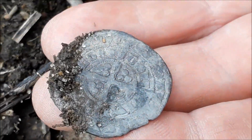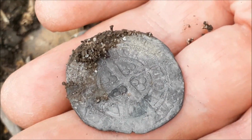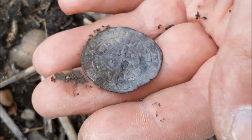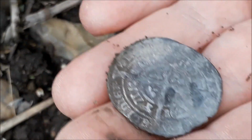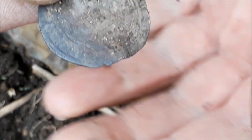Hopefully... Yeah, flat as well, look at that. Nice and flat. Obviously, it's quite stony soil, so I'm just hoping it's in good nick, really, because in stony soil, normally hammers get beaten sometimes. That's a nice full coin. Yeah. Absolute beauty. I like that a lot. Look at that. Honestly, the thing that's just sitting there on the surface.